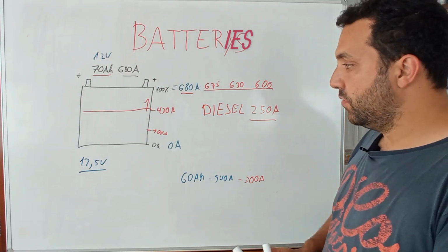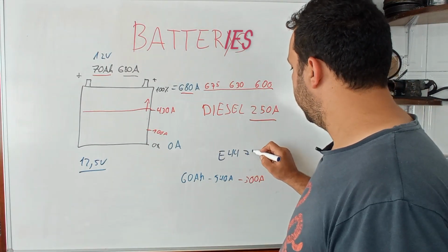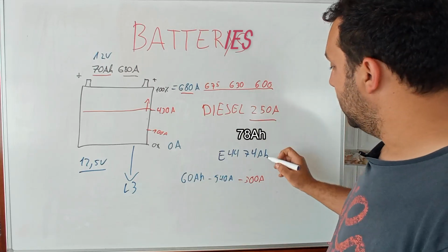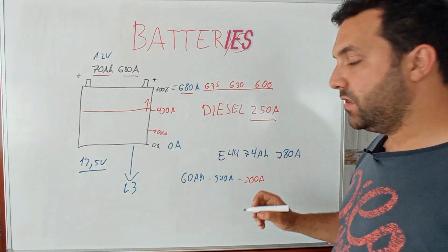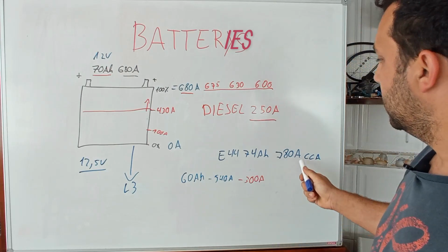That's why I recommend the E44 Varta that has 74 amp hours. That is on an L3, that is the dimensions of the carcass of the battery. 74 amp hours and about 780, I believe, amps of cold cranking amps. Okay, now we remember that.